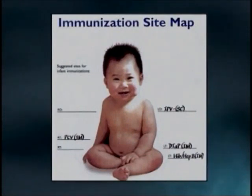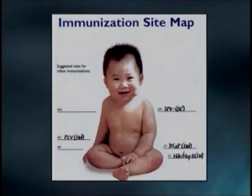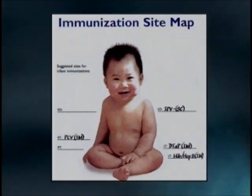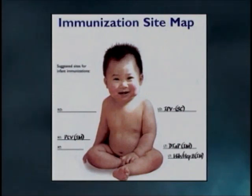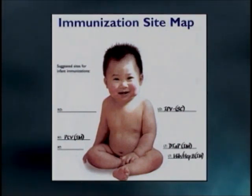Providers who give immunizations regularly often get into a routine of injecting a particular vaccine always in the same site and always in the same order. Here's what a vaccine site map for infants and toddlers might look like. As the site must be recorded on the patient's chart, always giving the hepatitis B vaccine in the left thigh, for instance, makes it easier to remember which vaccine was given where.